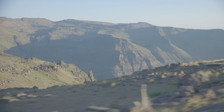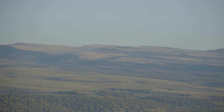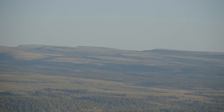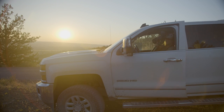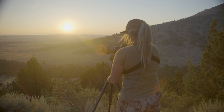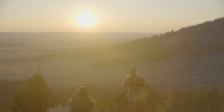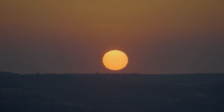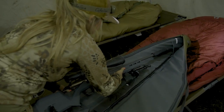The sprawling and varied topography found within this region presents an almost endless expanse of territory for the pronghorn to roam. From the sagebrush steppe and juniper groves of the lower elevations to the lofty heights of Steens Mountain, these nimble antelope make themselves at home at all altitudes. For us hunters, this means covering a vast expanse of terrain in search of a standout buck. It can be a daunting task, with the feeling that we're searching for a needle in a haystack. But the thrill of the hunt and breathtaking beauty of this landscape make it all worth it.